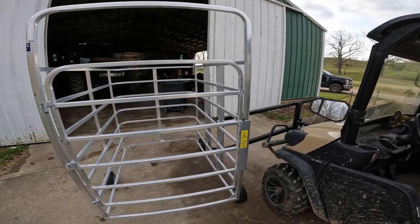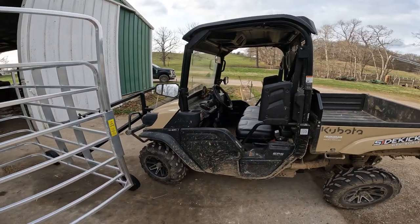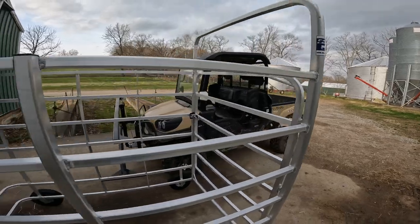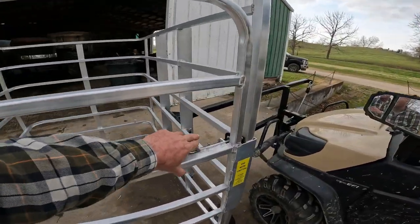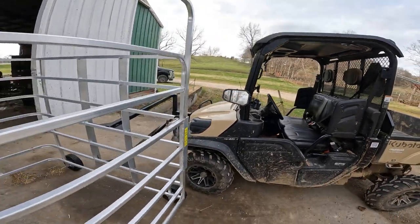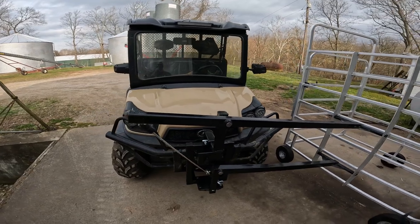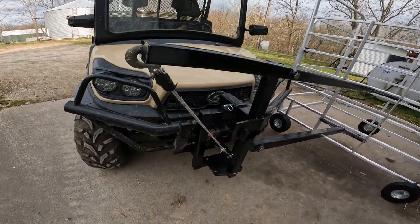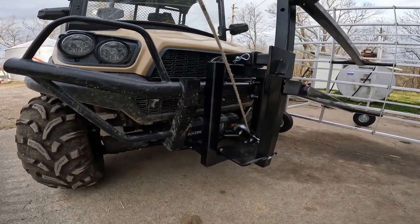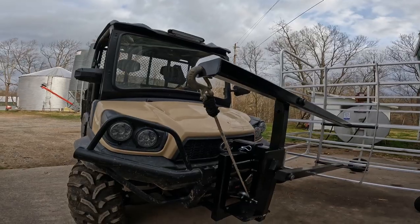So it's basically just, I would call it a 3x5 pin that you can attach to pretty much any UTV. I've got this on our Kubota Sidekick 850. This gate opens in the back and gives you pretty good access to and from the UTV or whatever you got. Now, when I ordered this, the builder had never made a bracket for a Kubota RTV. So it took him a couple days to find one out there in Kansas. He has to custom make the brackets, but overall it wasn't too bad. And basically it just runs off the winch on your machine.